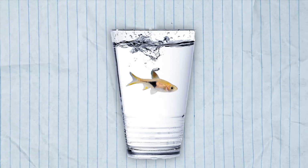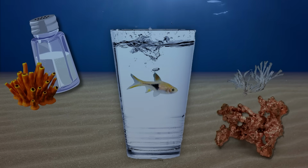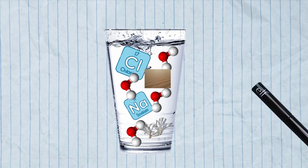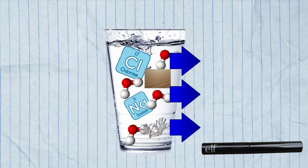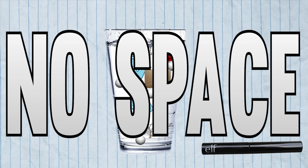Our fish water was full of salts, minerals, and dozens of other things to make it habitable for fishes. It had so much stuff in it that once we introduced our makeup into the equation, the water was already too full to dissolve it. There was simply no space for it to go.